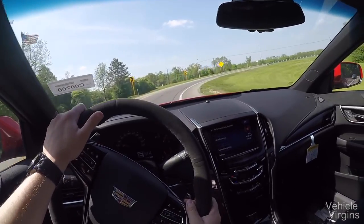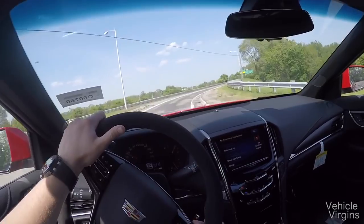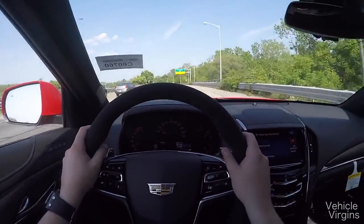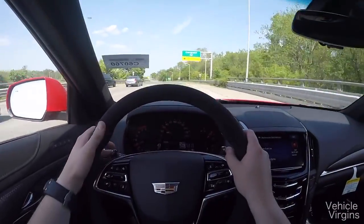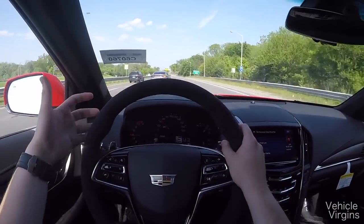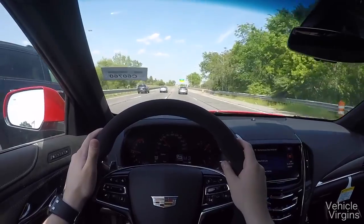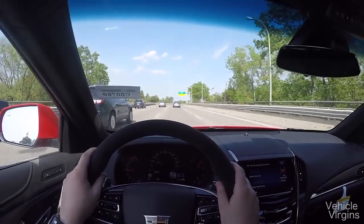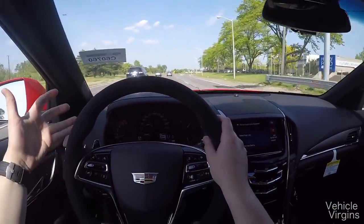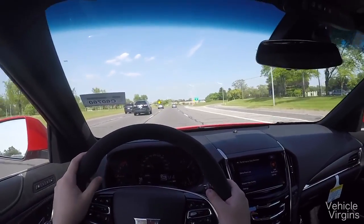Steering inputs are very accurate, communicate a good amount of feedback, and it's a really confidence-inspiring driving experience. So as I mentioned in the beginning, the paddle response is a little bit lagging. Compared to something like the BMW M3, the new F80 generation with the DCT, you click the paddle and it's instantaneous shifts. This does lag a bit, and it's actually a little bit annoying.